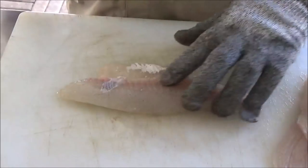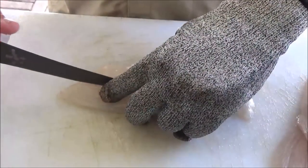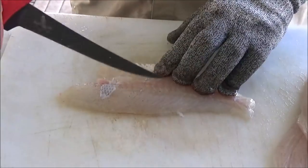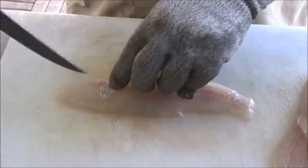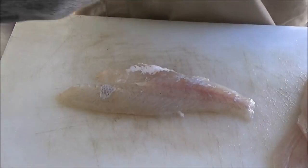The easiest way to find those pin bones is from the backside. And you can kind of run your finger right along there. And there's kind of a little line of them. You're just going to cut straight down. Cut into a little V to get those last few back there. All your pin bones are going to be in that little strip.